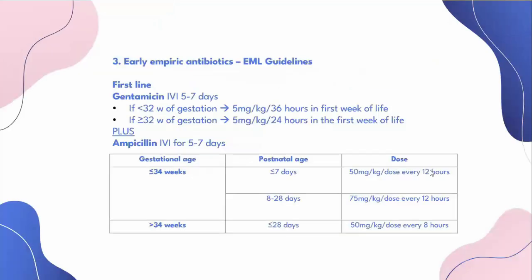So after we've done investigations, depending on how PEDS is involved and if we've taken our first specimens for our cultures, we need to start early empiric antibiotics. So these are according to the EML guidelines. Obviously all of this is based on the antibiotic sensitivity and resistance profiles of our hospitals or communities. And we need to obviously be doing cultures before starting antibiotics.